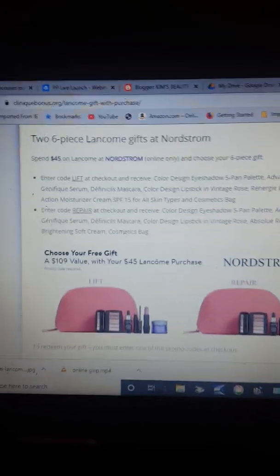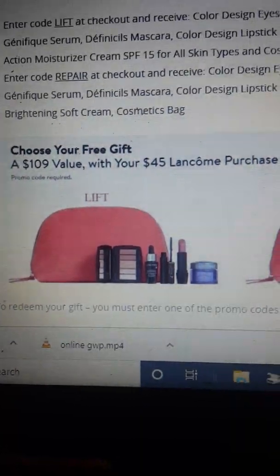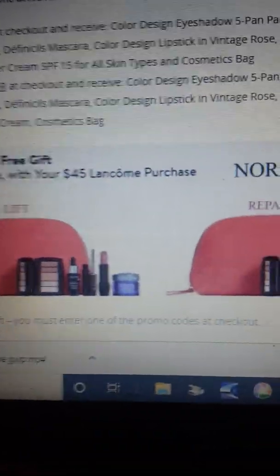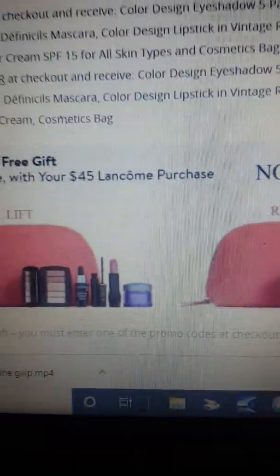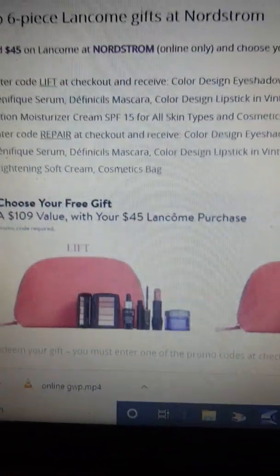I just wanted to give you an update on some of the awesome gift with purchases that are out there now. Lancome does have two gifts with purchase open right now at Nordstroms. As you can see, we've got a choice of a lift gift with purchase or a repair, and this is a $109 value with any $45 Lancome purchase.